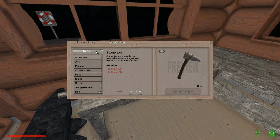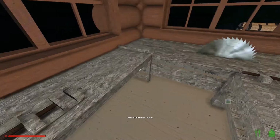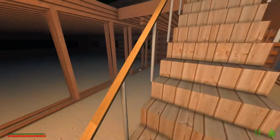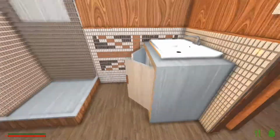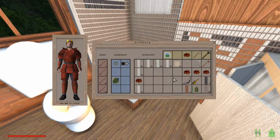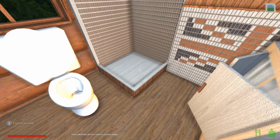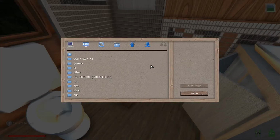Let's quickly do that. Miscellaneous poster. Let's do one to start with. Okay, so that one's got its own little drain. So I didn't actually have to make the second one, or the first one. Okay, left mouse button to attach a custom document.